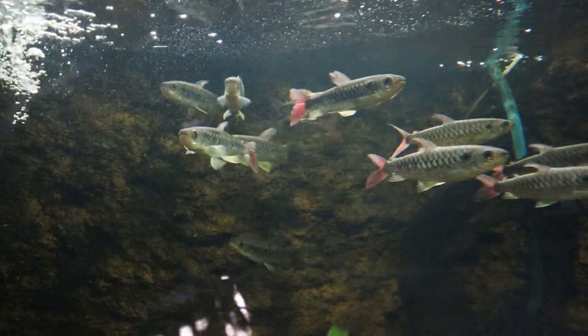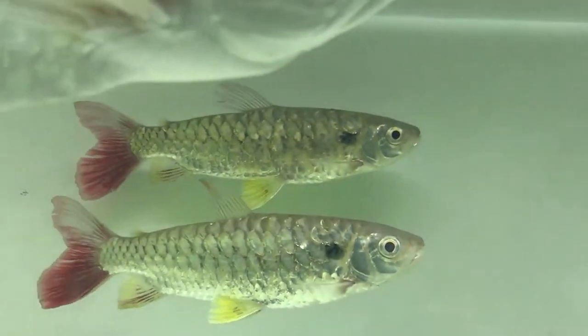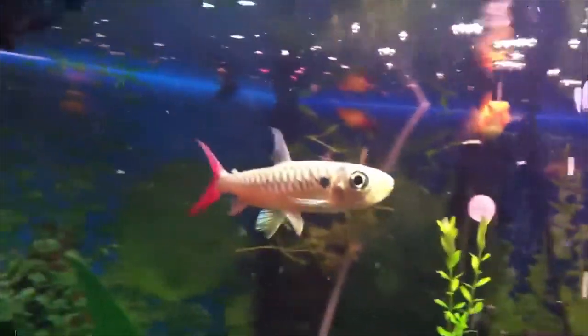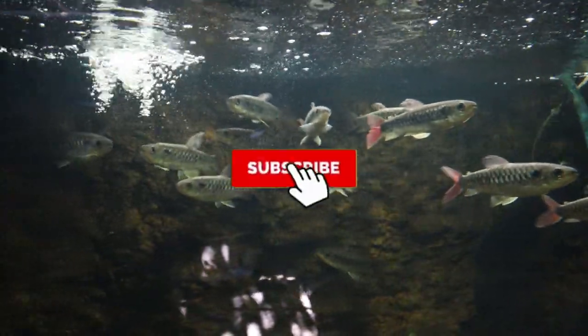Origin: Wild Colombia. Locale: Orinoco Basin. Diet: omnivore and micropredator, will accept almost all frozen and prepared foods. Adult size: 7 inches. Recommended tank size: 50 gallons.